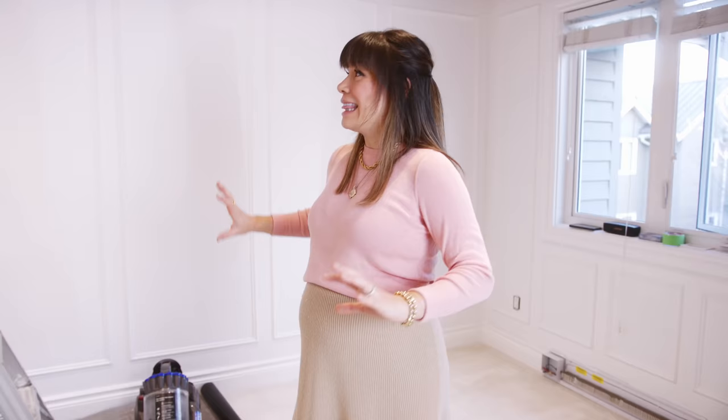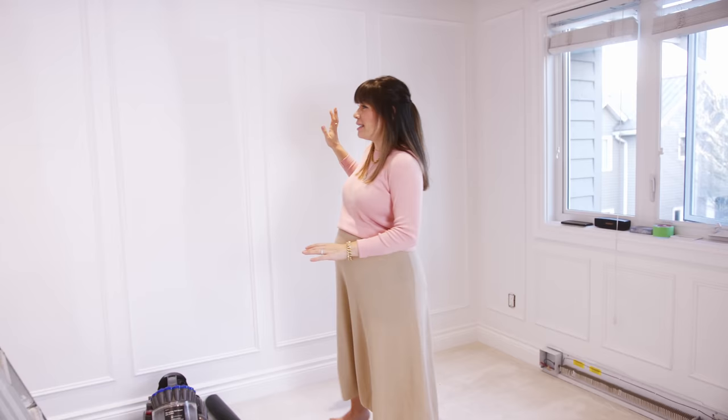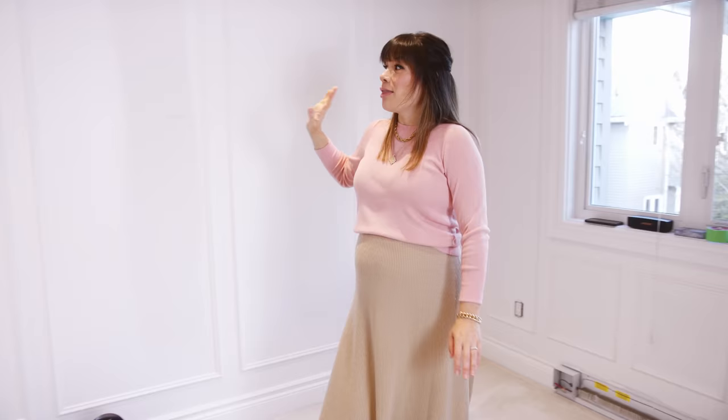The room is starting to take shape and I could not be happier with it. Although I hope the ceiling is not too pink. Let's talk about what's been done. Obviously, this room has been completely cleared out. The walls have been painted in Whisper White. The moldings have all gone up. I love how these moldings add a dimension to the room and interest. And I'm really excited that wallpaper is going to be going up in these panels.